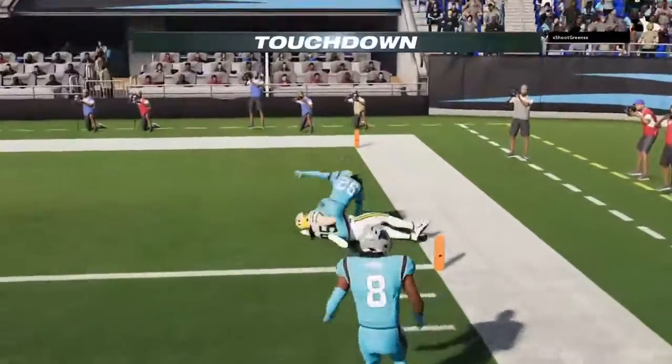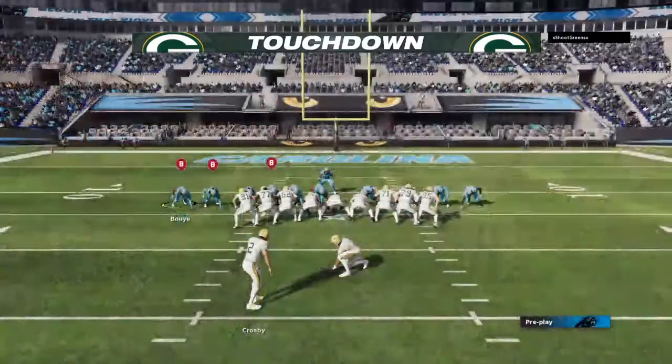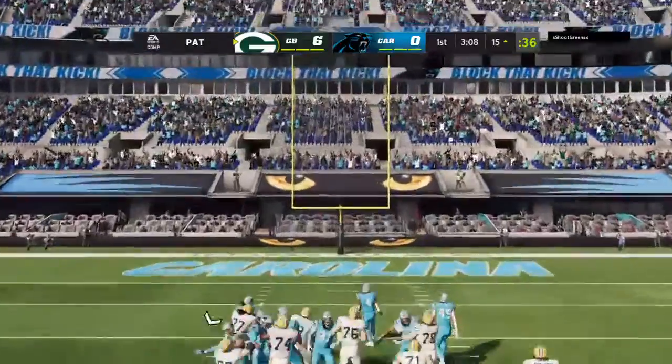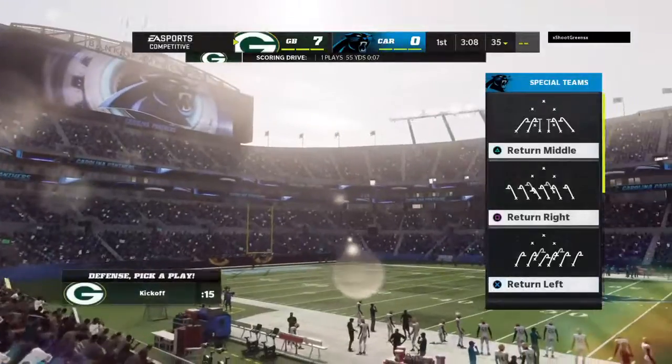That's a Packers touchdown. Robert Tonyan. 55 yards. And the Packers have taken the early lead. Crosby connects on the extra point, and that makes the score 7-0.